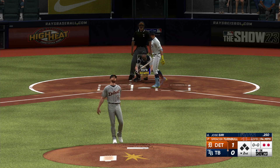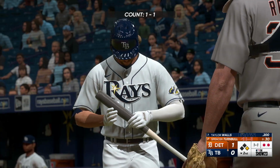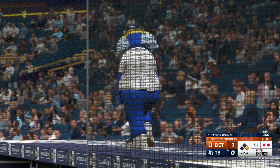The 3-2 is off the outside edge, and that is ball four. Boog, if I were him, I'd be nibbling around the plate as well. This guy is just capable of hitting pitches outside of the zone and driving them a long way. Now at the plate, Taylor Walls.